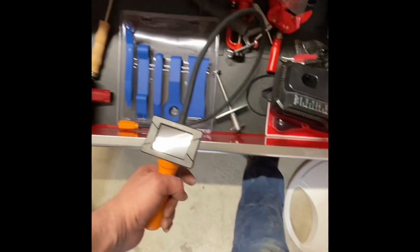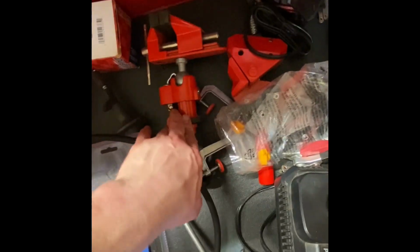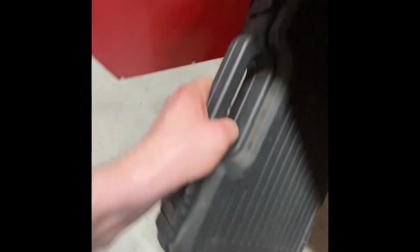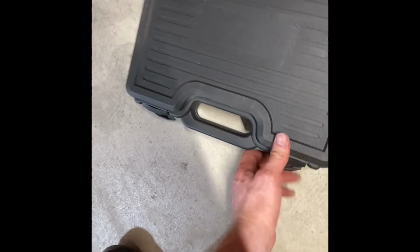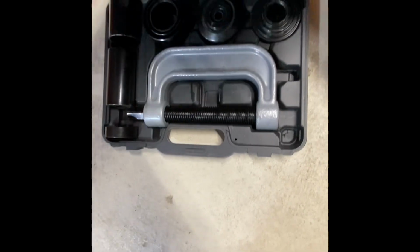I used to be super into working on cars. Pretty much done everything known to man. This I got for like $5 at a thrift store. It's a scope. Works super well too. That's a clamp, a special clamp for cutting certain things. All kinds of sets. I got a ball joint removal set. Pretty sure that's what this is. Yeah, that's for ball joints and for some other things too.